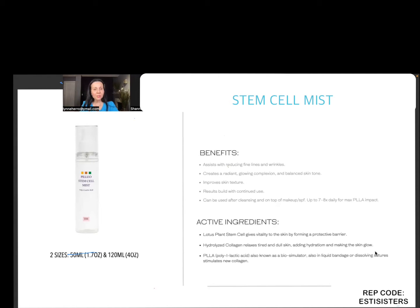The active ingredients are going to be the lotus stem cell, which gives vitality to the skin and forms a really nice protective barrier. It has the hydrolyzed collagen in it, again, which relaxes and helps with tired and dull skin, adds hydration, and that adds that glow, that dewiness to the skin, and also your polylactic acid and your growth factors. So lots of other great ingredients in here as well, like caviar too.